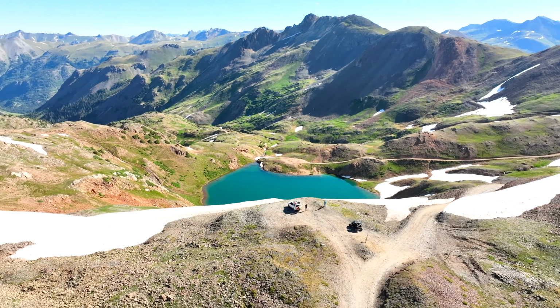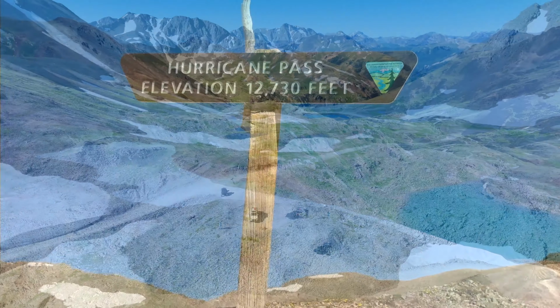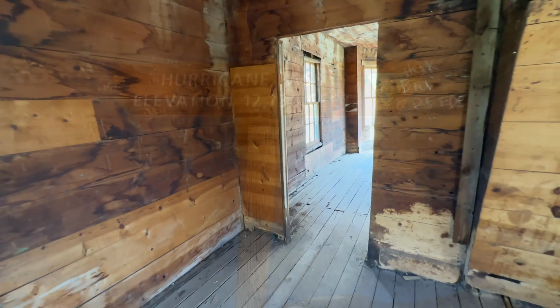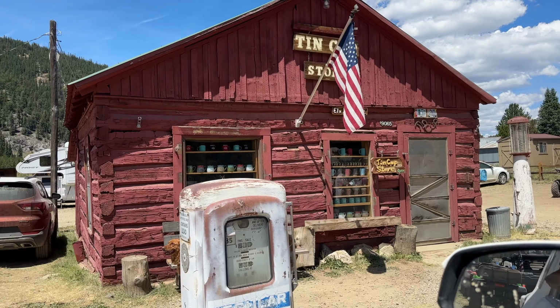Traveling south to north, we started off near the San Juan Mountains. From high mountain passes, ghost towns, to small old mining communities, Colorado is truly a special place.